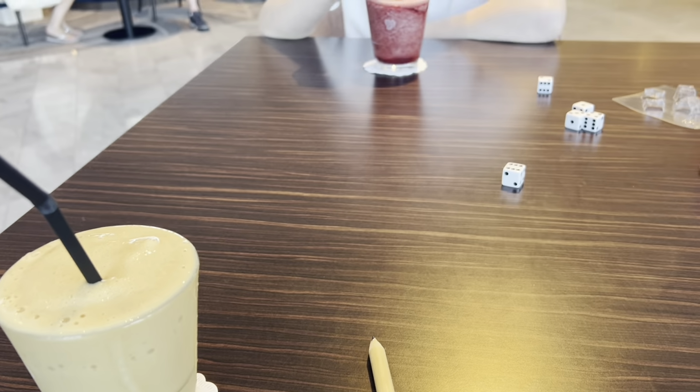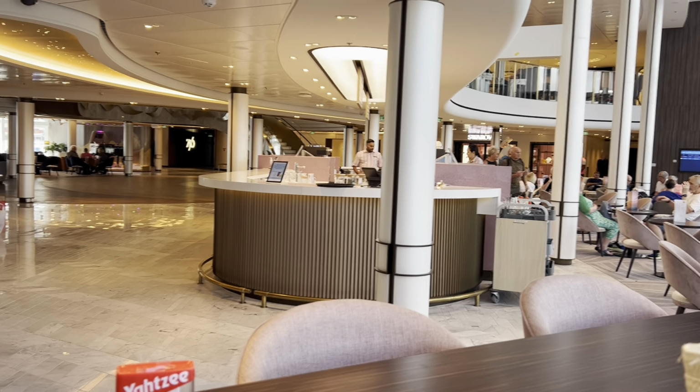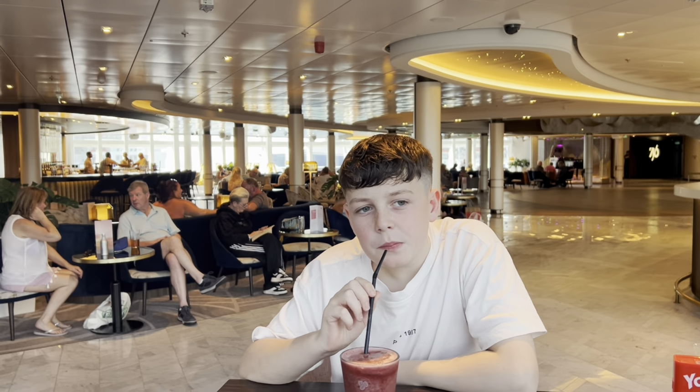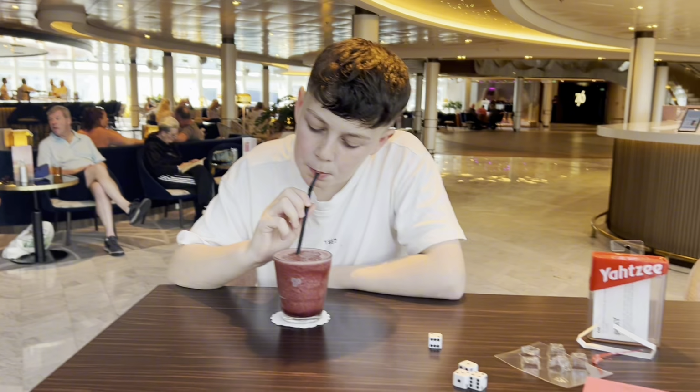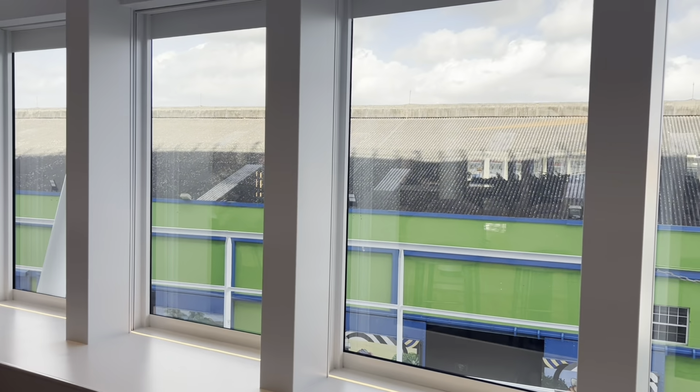I have just got a frappe, and Oliver's got an ice cooler, which he normally gets at home. But it's really nice in here. Ollie's sunbathing still, but it's a bit too hot for us, so we've just come here to get some aircon, really, and playing Yahtzee. But the ship is still docked up at Bridgetown. We will be leaving tonight.